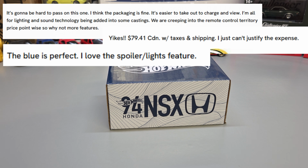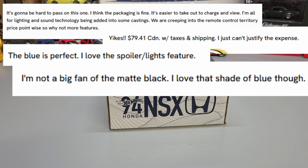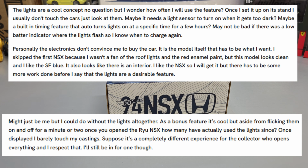The blue is perfect. I love the spoiler and lights feature. I'm not a big fan of the matte black, but I love that shade of blue though. Ugh, a real shame it's in a nested felt box. Those don't fit into my displays. That's a good comment on this one. While the light up feature is cool, I'll probably turn them on once to make sure they work and then never use them again. And this is a good point I'll actually talk about later.